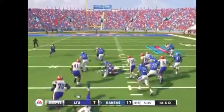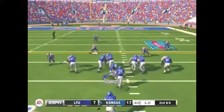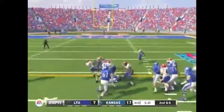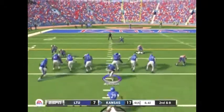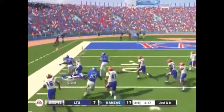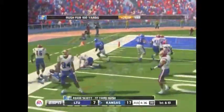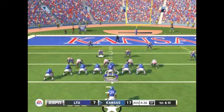Adam Scott with a dive, and he's going to cut to his left, but get tripped up before he can pick up anything more. I formation again. Adam Scott again cutting to his left, throwing a stiff arm out there, but this time picking up a first down. Single back formation. Now Scott's going to cut to his left, and he's got room to work across the 20 and inside the 15 is Adam Scott. And that was a big-time run, also putting him over 100 yards on the day.